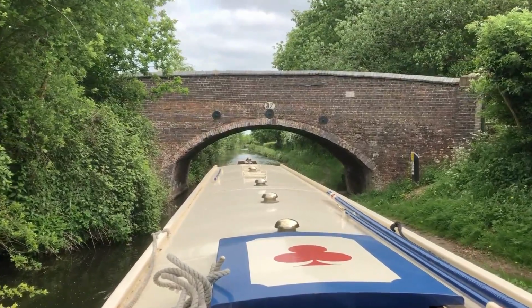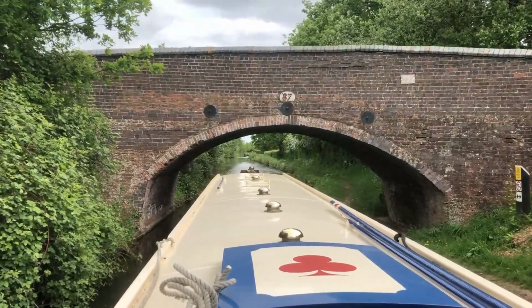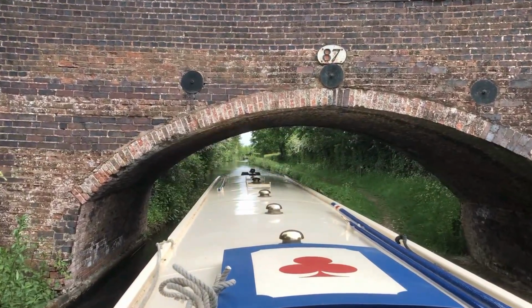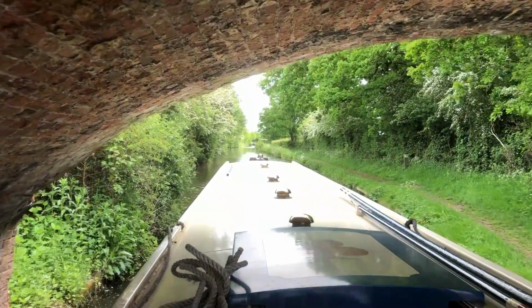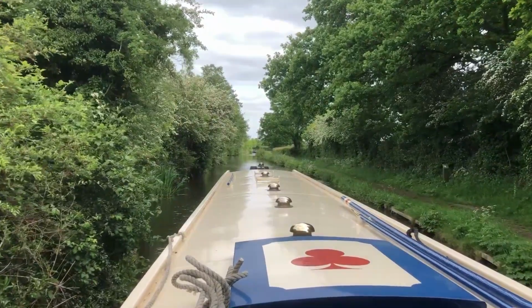So today we're cruising to Rugeley. Rugeley's a sort of mid-sized Staffordshire town just to the northwest of Birmingham. So this currently is the Coventry canal. I've just gone through Street Hay Wharf and we're en route to Fradley. And when we get to Fradley, we'll do a left turn onto the Trent and Mersey canal.